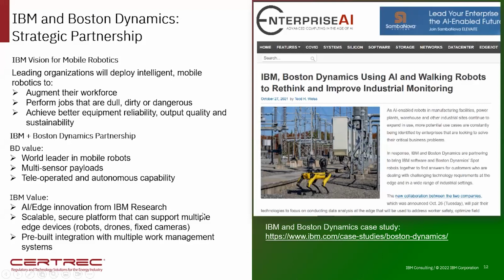Yeah, here we are. So let me talk about IBM and Boston Dynamics. As I may have mentioned, we started partnering with Boston Dynamics 2 years ago. We started talking to them about that because we saw the opportunity for people to augment their workforce with the Spot robots, which you see pictured here of Boston Dynamics. And the idea is that those robots would perform jobs that are less suitable for humans, either hard to hire people, as Faz noted, in certain positions, or the jobs are just dull, dirty, or dangerous.